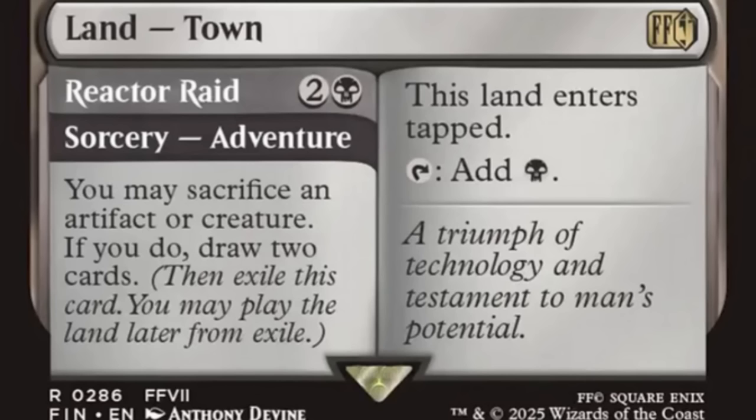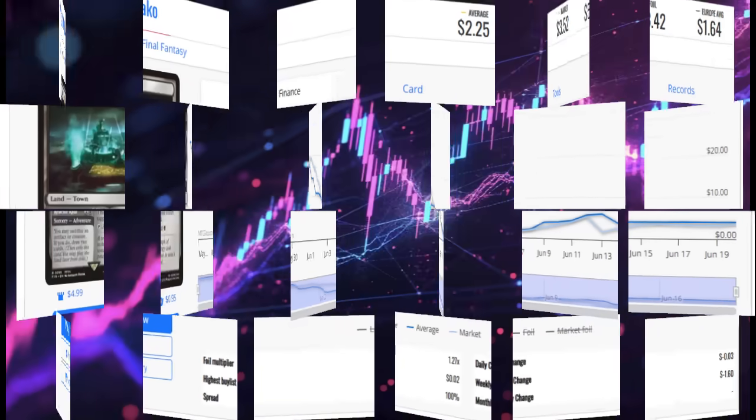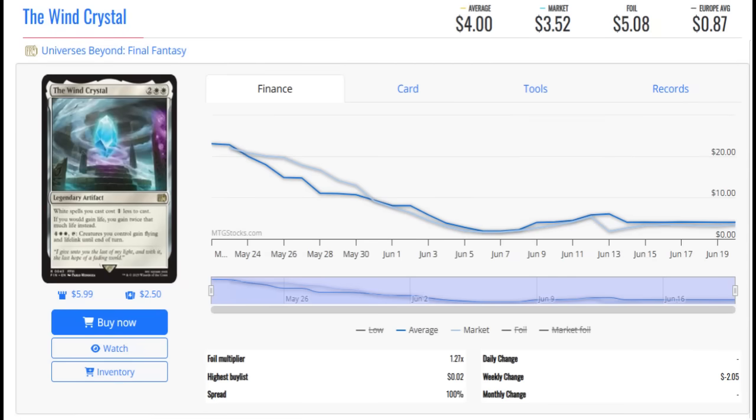This kind of gives you that dual purpose of maybe you're going to be using this to do some kind of landfall thing, or you're just desperate for a land, even if it comes into play tapped, and you got to draw the cards. A really good deal that's really cheap right now.